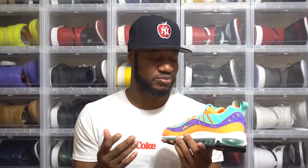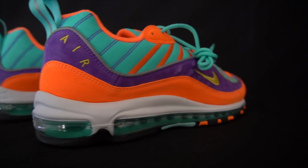I think I paid what? Paid $180 for these joints day one, so it's all good, man. I got my wear out of them. Can't wait to wear them again. Air Max 98 cones. Alright guys, now that brings me to the conclusion of my Air Max collection.